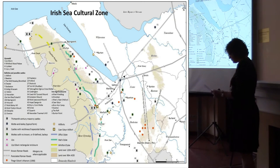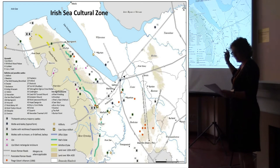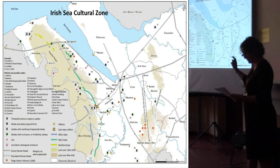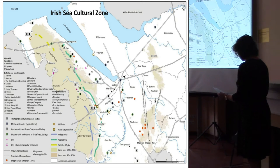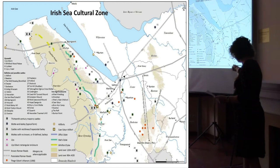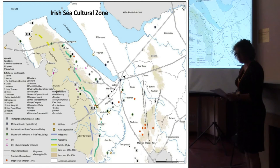Now, Cheshire's late 11th century borders were considerably more extensive than they are today. Please don't worry about the detail of this at the moment. I'll be coming on to some of it later, but this is to highlight the important fact that Cheshire in the 11th century also included current areas of northeast Wales, which is here, now considered part of Wales and not Cheshire, and Greater Manchester in the east, which is off this map.